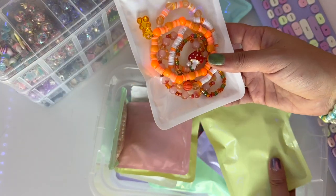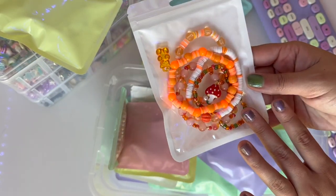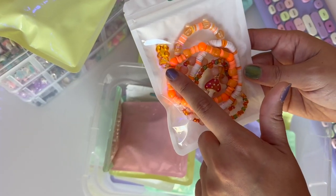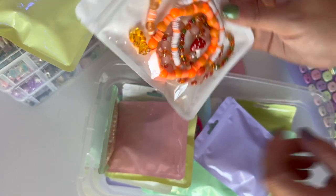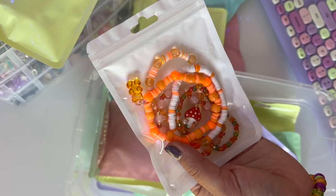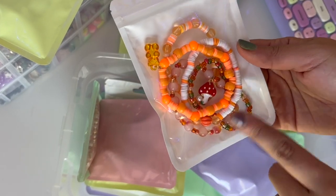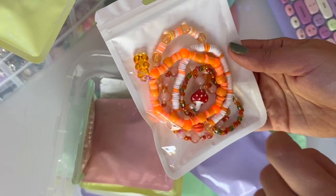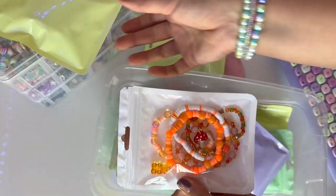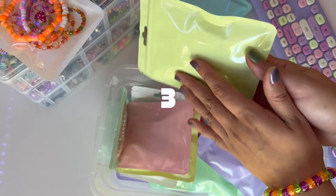If you pick number 4, then oh my goodness, this is beautiful. Okay, so orange again, but this one has two charms. How cute. So this one has a little gummy bear and a shroomy, and the dominant color here is orange, of course. And I feel like this is another one that you could wear all together and they will look cute. And if not, then there's a couple that I would love to pair. So this is for whoever got number 4. And whoever got number 3, this is what you will get.